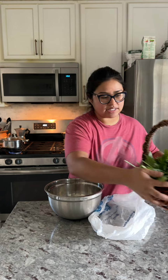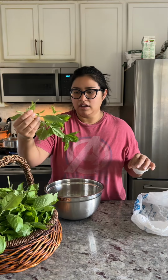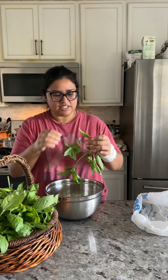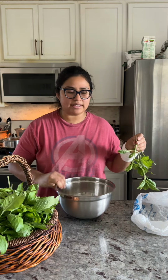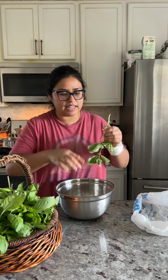I'm back indoors now, and I'm gonna start off by cleaning off all of the basil because there might be worms on here. So all I'm doing is taking off the leaves because I don't use the stems, and I'm going to put them into a bowl with some salt water to kill off anything else that might be in there, and I'm just gonna let it rest for a while.